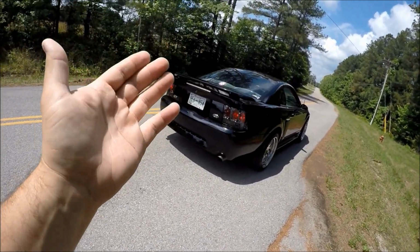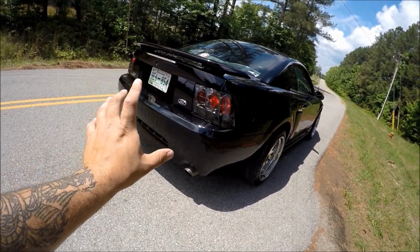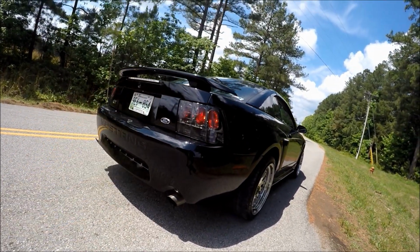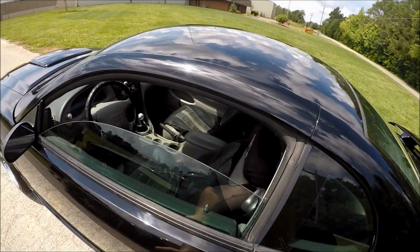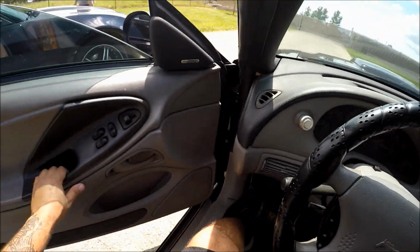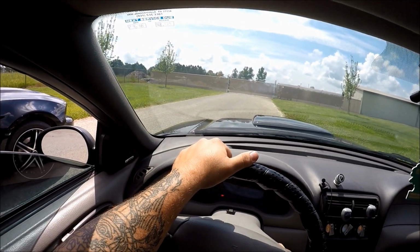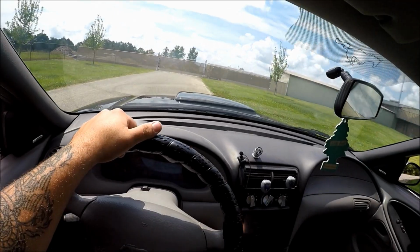So now the only reasonable thing to do is to take this panty dropper for a spin and hope that we make it back alive. All right, guys, the moment of truth. Time to put this thing to the test. Oh man, that sounds good.